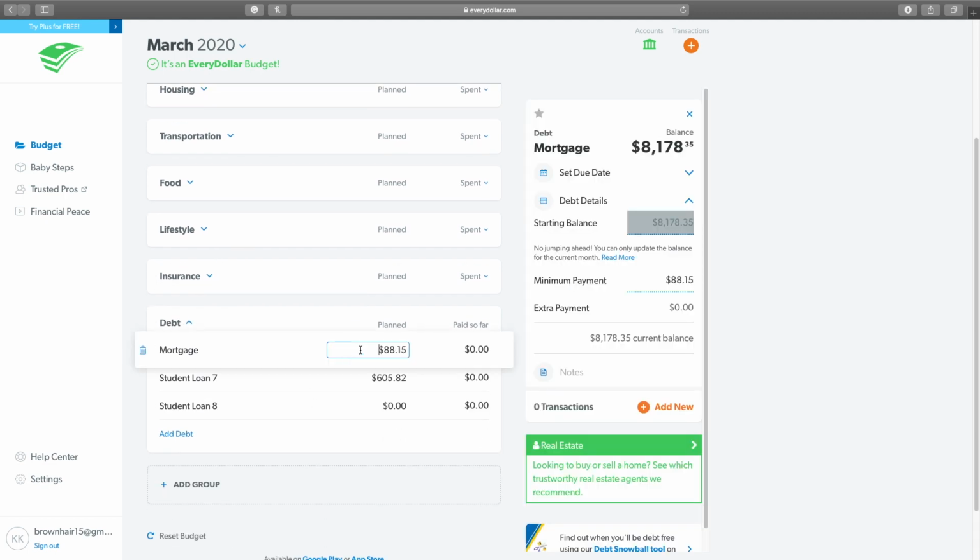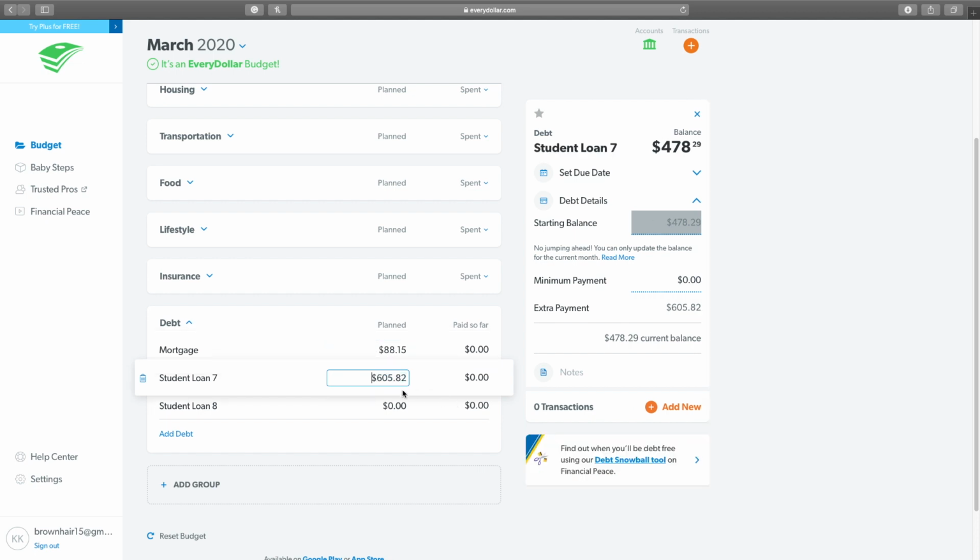My mortgage will have $88.15 coming out, and my student loan, I have this set as $605.82. I don't know why, because that debt will be paid off. So let's just go ahead and do $605.82 on student loan number 8, because that is what it's going to be.